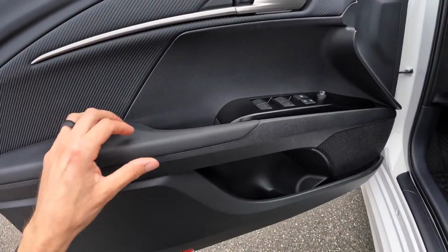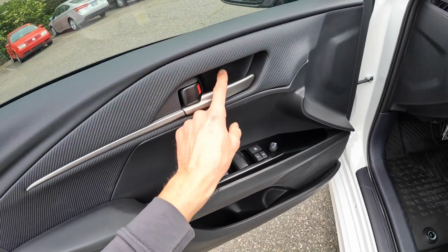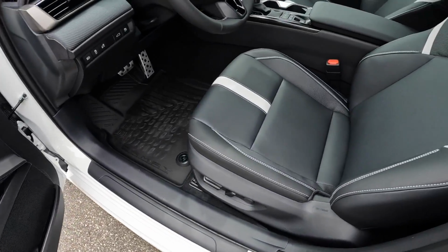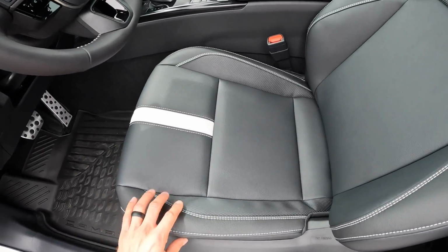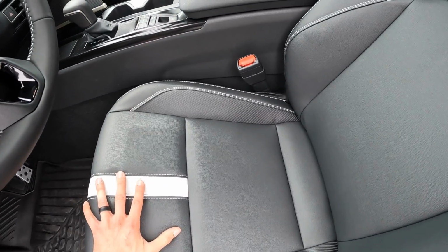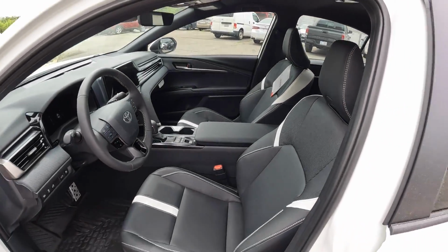Same rubber padding for your armrest, good grab handle with a little storage, all your controls, and then the same release handle with the trim. You're gonna see power controls for these seats, lumbar support as well, and then the same material. I really like the SofTex, and of course the fabric looks really sporty. So really nice for 33 grand. This is a pretty cool interior.